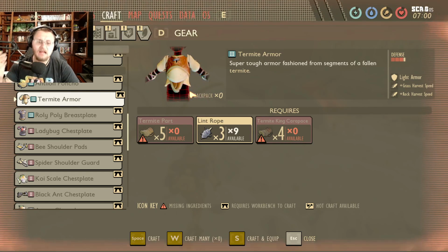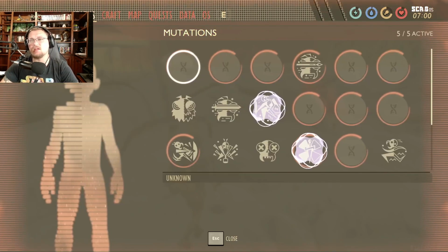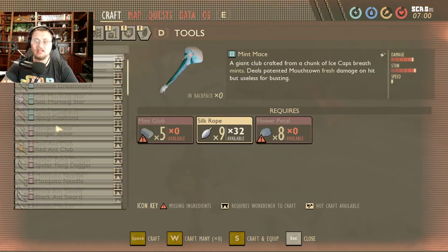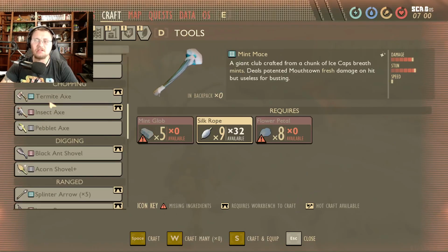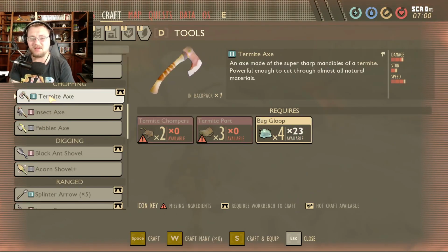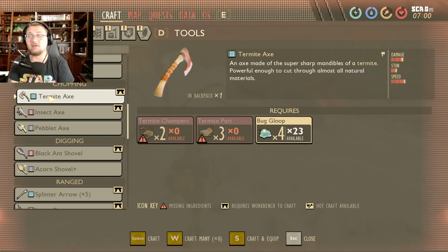But the one thing that I absolutely love, which is one of my favorite things that got added in the game when it comes to tools, is the axe that got added to the game. I guess we could mark it as 6. We'll give you guys a bonus one for those of you who watched all the way to the end of the video. Number 6 would be a termite axe.